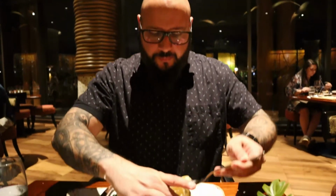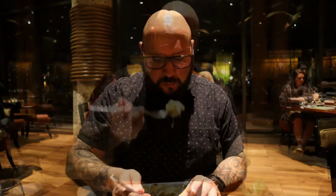I'm gonna dig in and try this macaroni, this mac and cheese. I don't know how hot this thing is. It's not too bad. All right, let's give this a shot. That's fantastic too. It's not runny, and I can tell it's some high quality cheese. It's fantastic. This is a great dish.